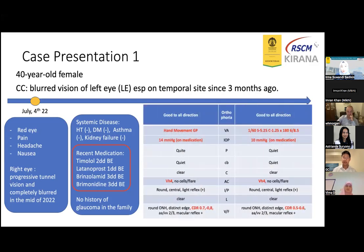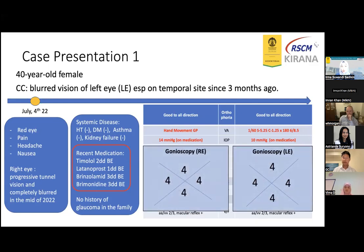From the ophthalmological examinations, as we can see here on the table, the visual acuity of the right eye was hand movement with good projection, and the left eye was 6 over 8.5 with correction. Both IOPs were normal with different types of anti-glaucoma medications, the anterior chamber was deep, and the lens was clear. On fundoscopic examination, the optic nerve disc of the right eye ranged between 0.7 and 0.8, and the left eye between 0.5 and 0.6. Next. The gonioscopic examination revealed an open angle in both eyes. Next.